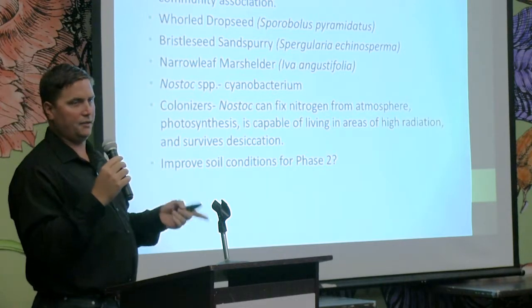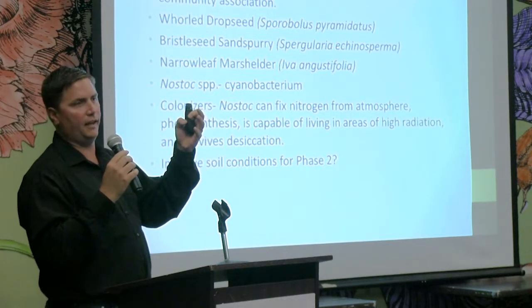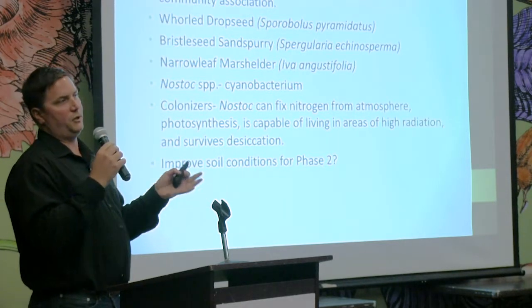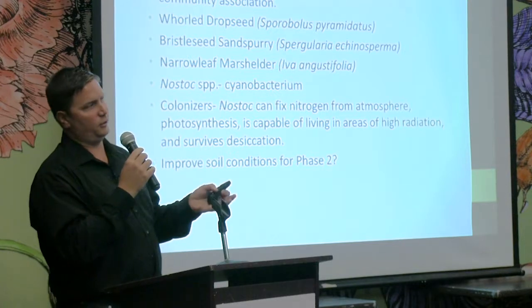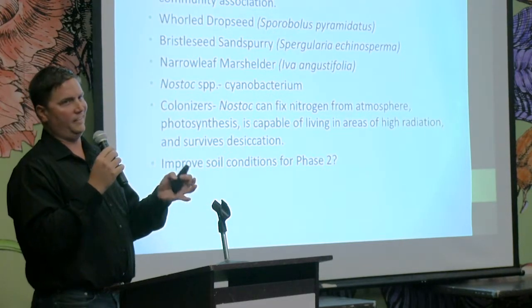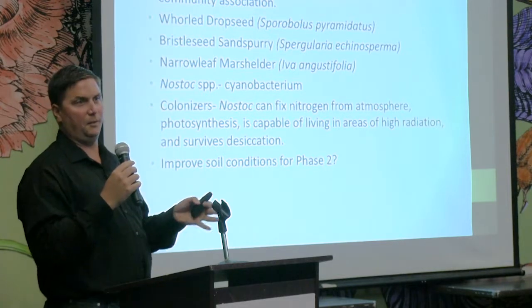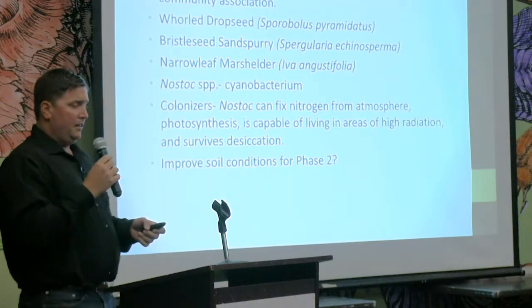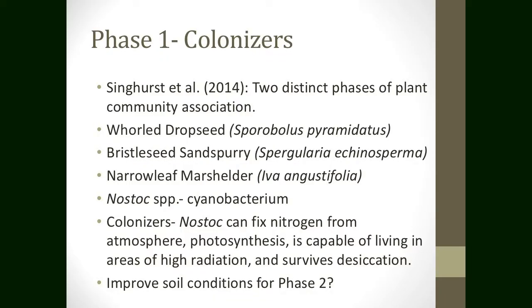It can fix nitrogen, so basically take atmospheric nitrogen and incorporate it into its body. It can desiccate, so when it dries up, it just looks like a black crust. It has to be wet to be in that jelly, snotty state. And once it dries up, it looks like just a black, crusty thing. I think it's an interesting species, and that it provides the ability to maybe add some increased nutrients into these sites.